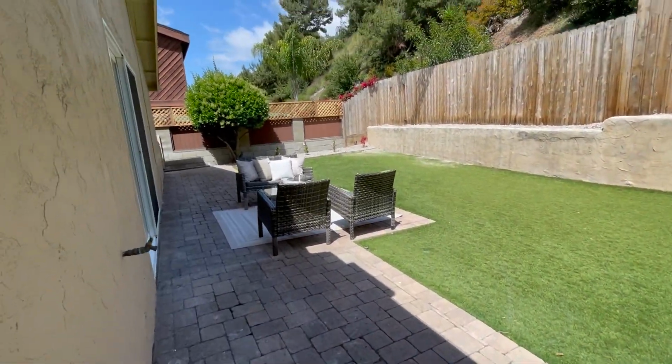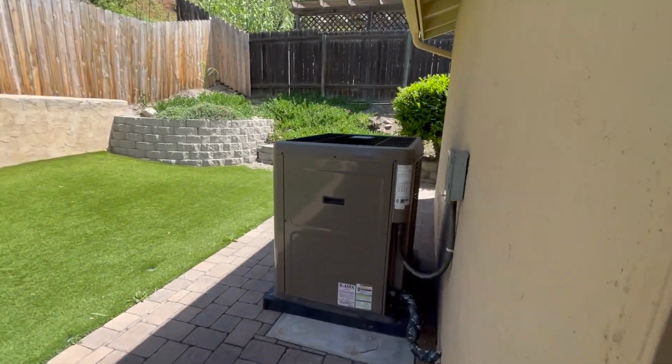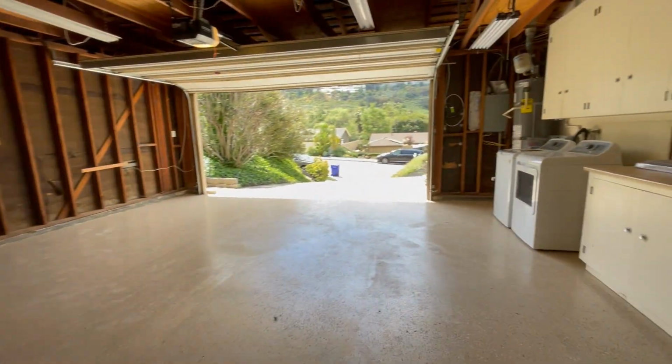Again, this is where we just came from, the backyard area. But overall, that's our home. It's beautiful.